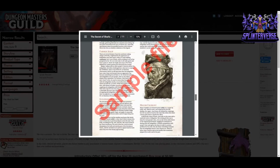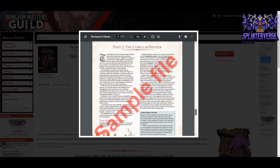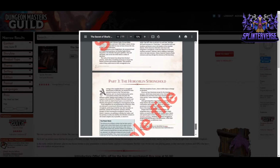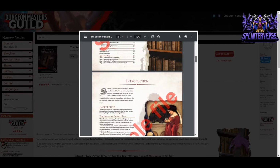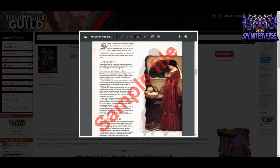You've got rumors going on here, different characters, encounter tables, which I love. And then a whole section on the Lamellar Banner. Getting to the tunnel complex. I mean, this seems really well thought out and really nicely laid out. So I like that.